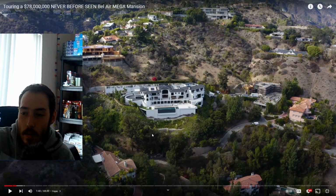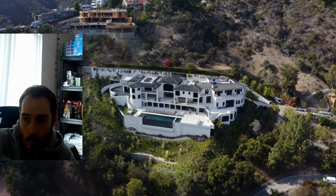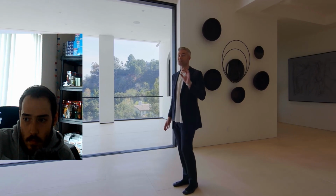We got 41,000 square feet. This is a Spanish-style mega mansion in the hills of Bel-Air. Actually, it totally blends in because all the other things stand out around it, and that actually looks like it's supposed to be there. Pretty cool, dude. And so what we've got here is four floors. This house is huge, like massive.